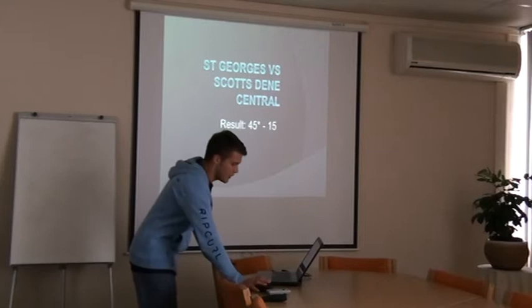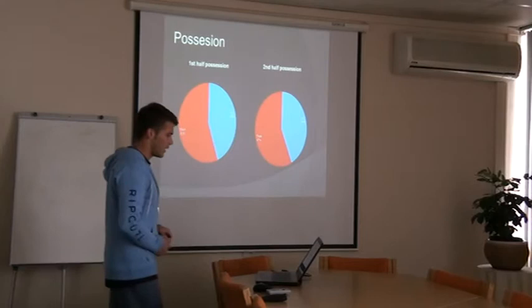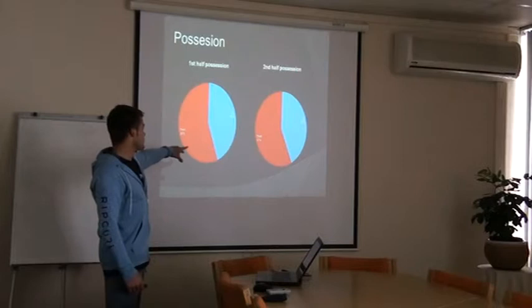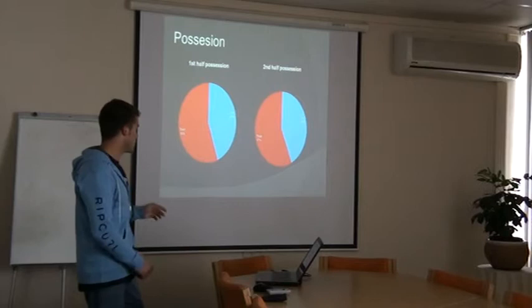So the structure of the session, we're going to run through the stats, and then we'll go through some video footage on some of the problem areas and some of the tries scored. Okay, if you look at the possession, straight away it can show you from the first half, oh, both halves are pretty much the same. They did have a lot more of the possession than us. Compared to us, 56% they had in the first half, in the second half they had 57%.